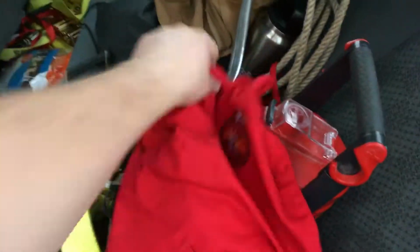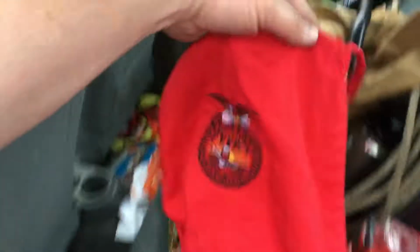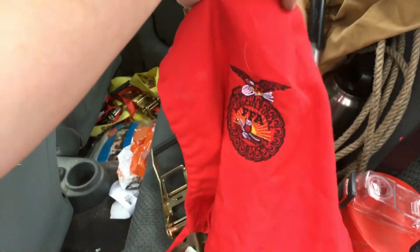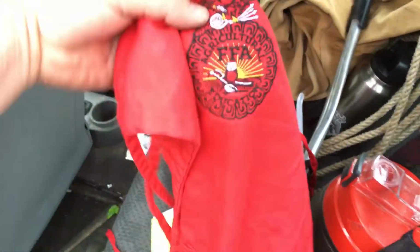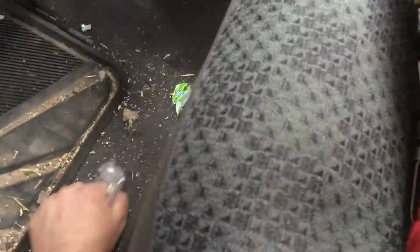Had these aprons made up not too long ago for when we did our FFA breakfast during FFA week, and they turned out really good. We did some different colors on it so that we didn't have to pay so much for all the different colors of thread and all that stuff. So anyway, more garbage. Yeah, all these things.